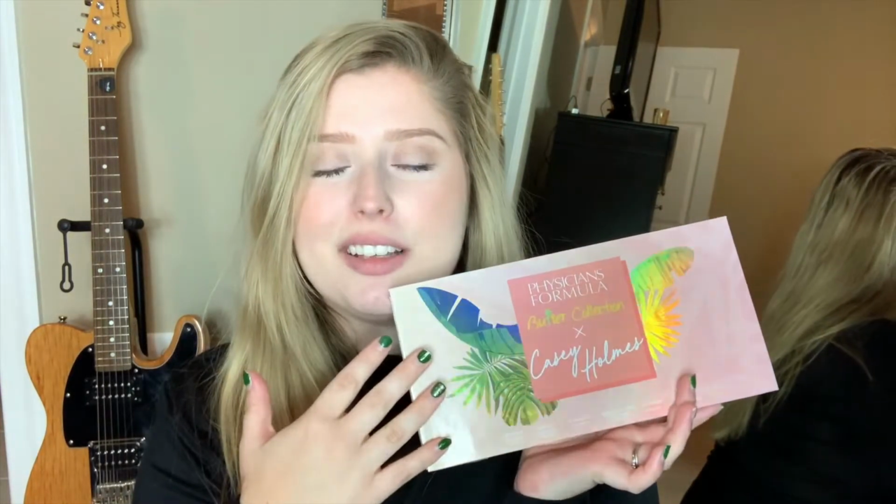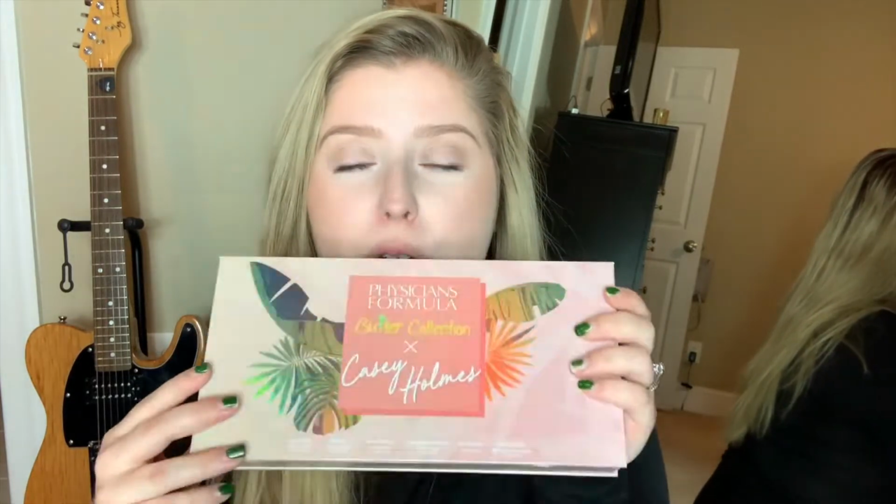First of all, can we just talk about this packaging? It is so pretty, and even though it's the beginning of January, it's just so cute and it makes me feel like spring and summer is just around the corner. But first impressions, like I was just saying, this packaging is super cute. I love the holographic palm tree accent. It says Physicians Formula Butter Collection, Casey Holmes.